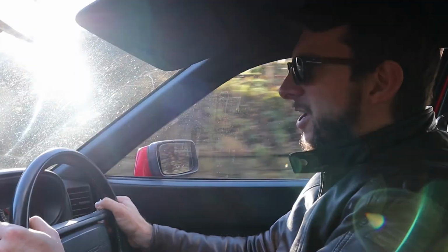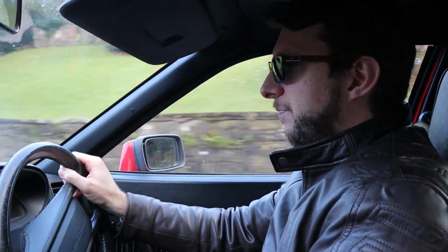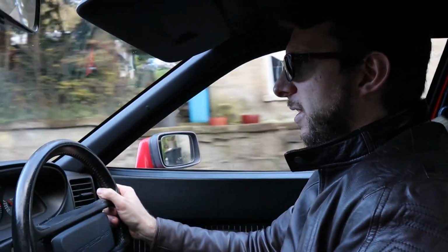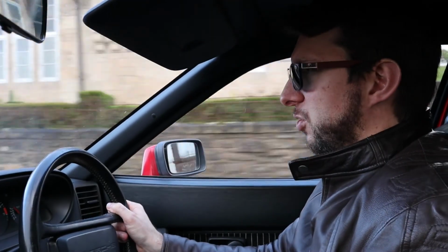When it was new, it had 190 brake horsepower. This car has been very well looked after, I think. 107,000 miles on it, but it's been very well looked after, so it feels like it's still got most of those horses left.